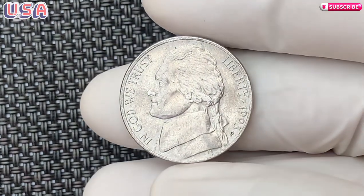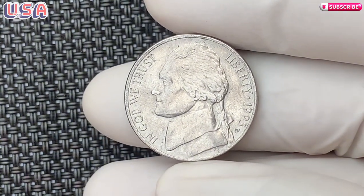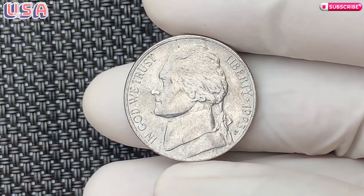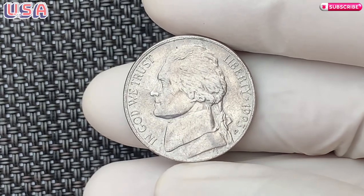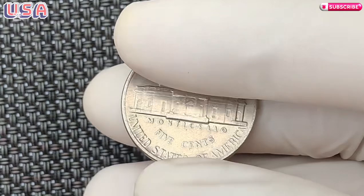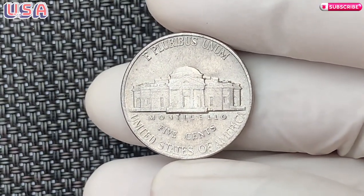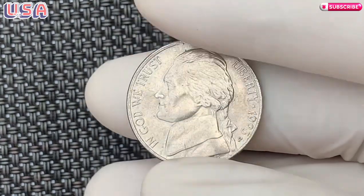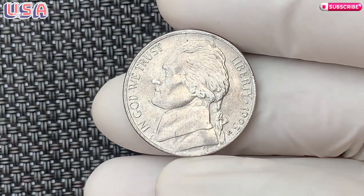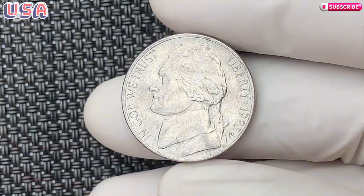When we flip the coin over, we see Monticello, Jefferson's famous estate, proudly displayed. This classic reverse design shows the home that Jefferson built, symbolizing his personal legacy and his importance in American history. Along with Monticello, the words "E pluribus unum" and "United States of America" are inscribed. The coin's denomination of 5 cents is also visible at the bottom.